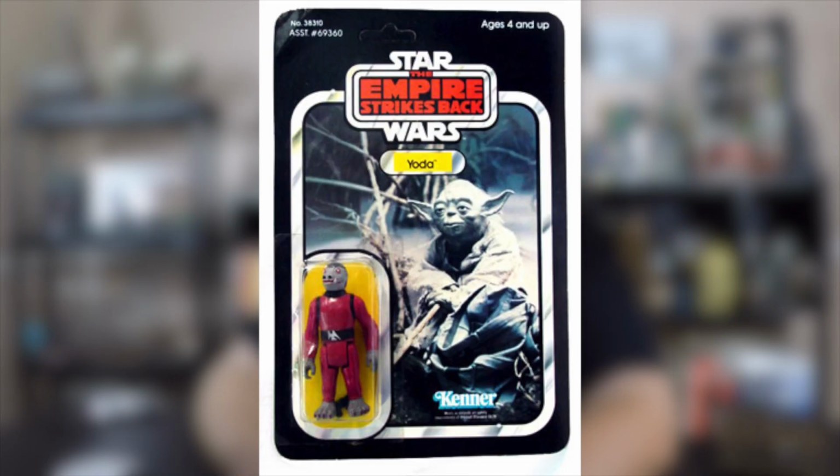This is a Snaggletooth, red of course, on an Empire Strikes Back Yoda card. Now, like I said, when you first see this, you probably think it's just a miscarded figure, but this is Kenner testing the bubble size for Yoda. Yoda wasn't made yet to be tested for the card, so what's the next figure in the Star Wars line that's about the same size as Yoda? Well, you probably say R2 or maybe Jawa, but they went with a Snaggletooth.